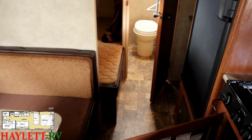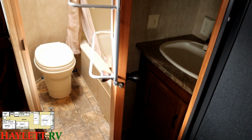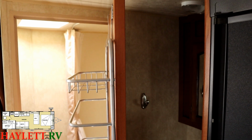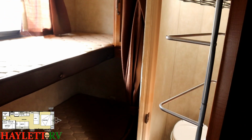Now, as we come back here, you'll see that this has a split bath design. That's where the sink and the shower and toilet are separated. One of the nice things about that is if somebody's brushing their teeth or washing their hands or someone's showering, you don't lose access to the opposite fixture. You can get two people doing getting ready stuff at the same time.